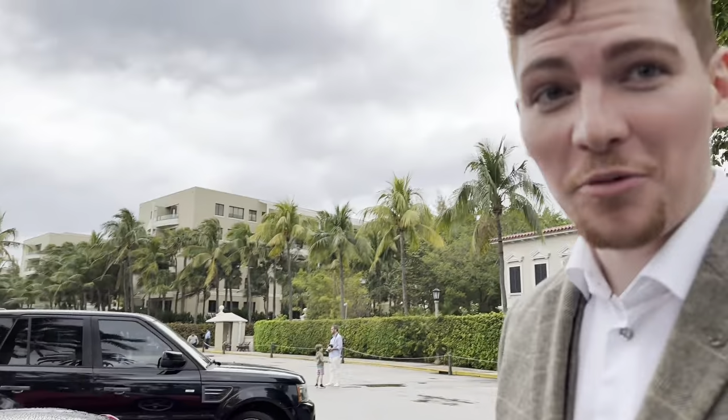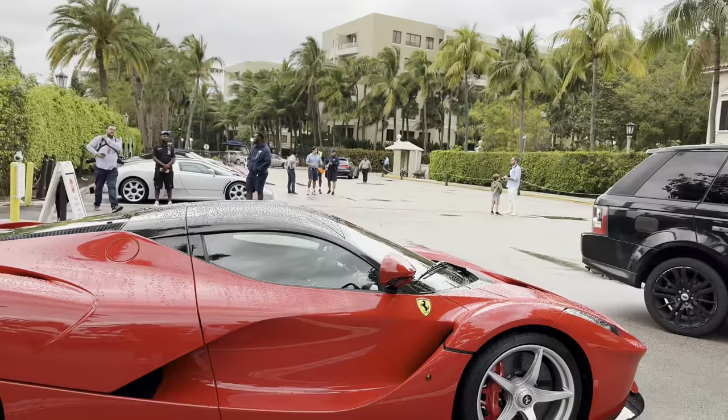Joe, what do we have here today? Today, we have a Euro spec LaFerrari. Do I know much about it? No, I just know that it's red and it's a Ferrari and it's quite nice. Well, those are facts. Let's go check it out. Let's go.